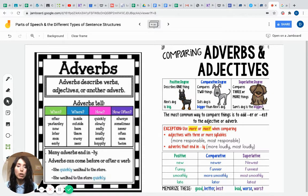So when we're using comparative degree, we're going to add ER to our adjective or our adverb. And if we are comparing 3 or more things, then we're going to add EST. It says the most common way to compare things is to add ER or EST to the adjective or adverb. That's what we just said. Now there's exceptions. Again, there's always exceptions to the rules. It says more or most are used when comparing adjectives with 3 or more syllables. More responsible or most responsible.